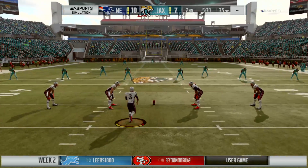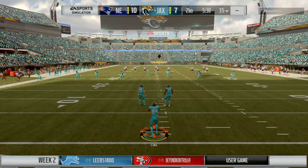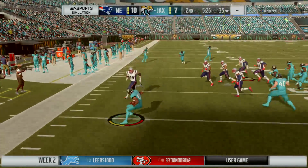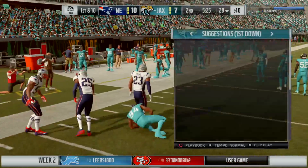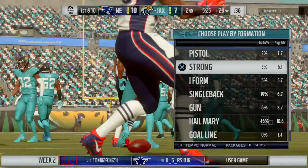Gostkowski now out to kick it away. Keelan Cole now to return. And he's up across the 25 and down at the 28-yard line. The Jaguars offense now heads back onto the field.